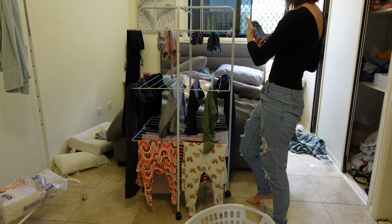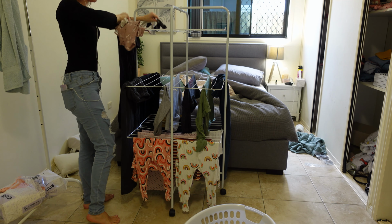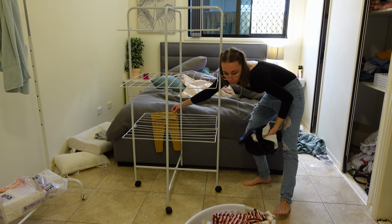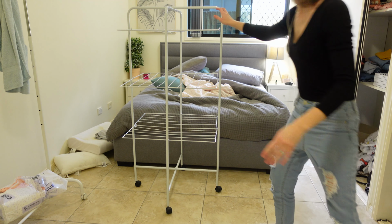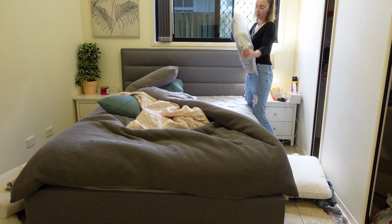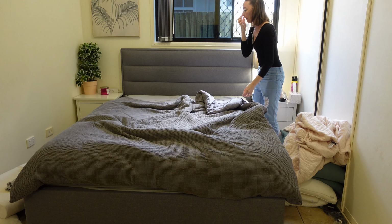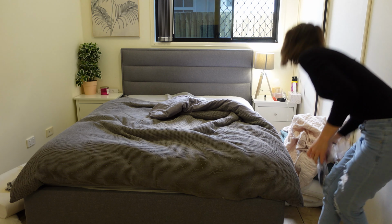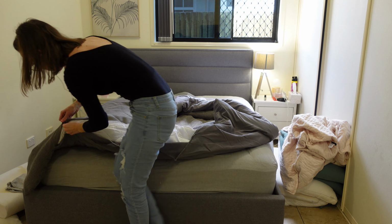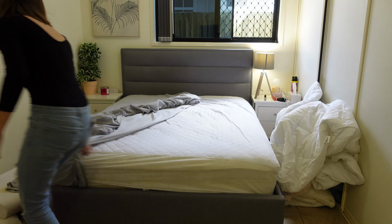We do have our airer in the bedroom at the moment. We usually have it in the garage to dry our clothes overnight, but as the weather's a bit colder, they're not drying overnight, so I'm putting them in the bedroom directly underneath our fan so that they are actually drying overnight. It does feel a little bit more cluttered, but just to get all of the clean clothes done, I do need to put them in the bedroom. I probably could put them in the living room actually, underneath a fan in there, but for some reason I have been putting them in the bedroom. I'm just now realizing I should probably put that airer in the living room.